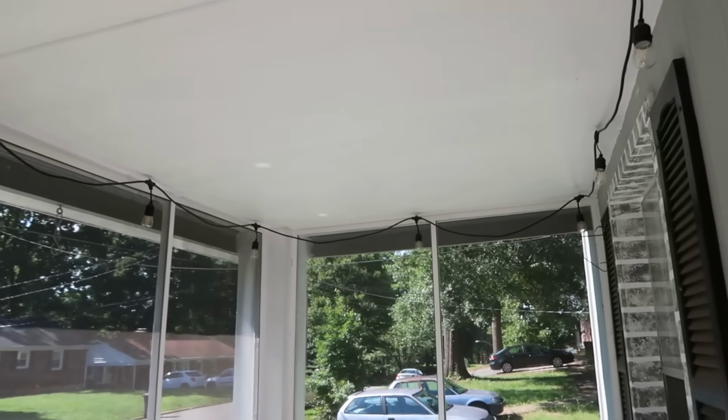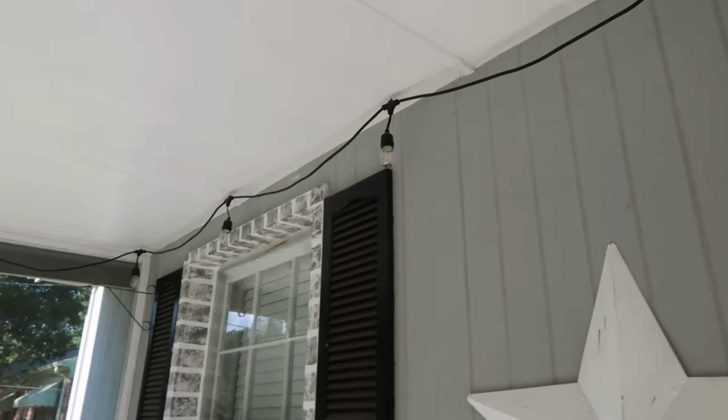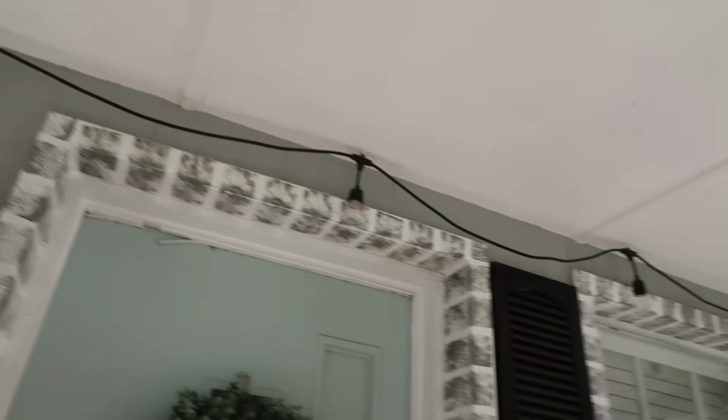All right, so I'm going to take these lights off of my front porch. I like them up here, but we don't have a plug outside in the front, so we don't use them very often. So if I decide that I want to use them, I'll just get another set.